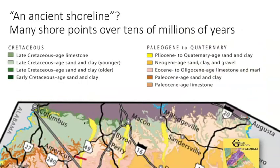The problem is that every place you stand is probably a slightly different age shoreline. The fall line in Columbus is late Cretaceous age stuff, somewhat younger late Cretaceous around Macon. Once you get past Milledgeville, you're into stuff that's much younger, around 50 million years or so. So each of these points might have been a point on a shoreline, but they're different ages.